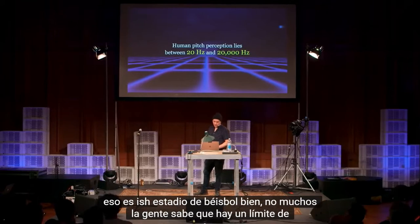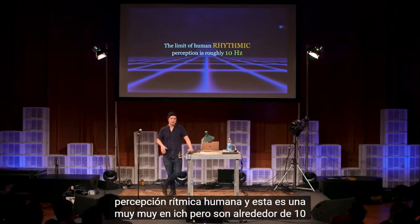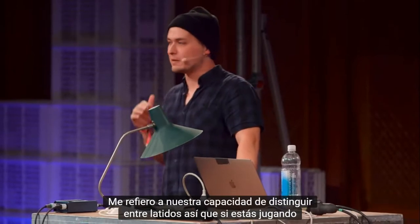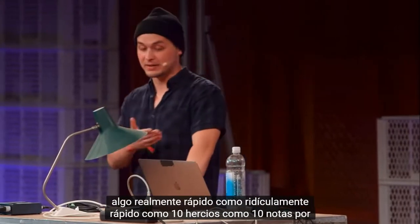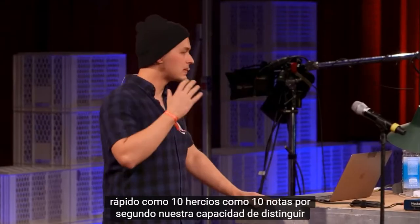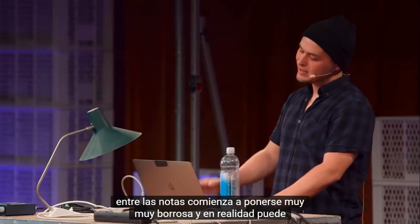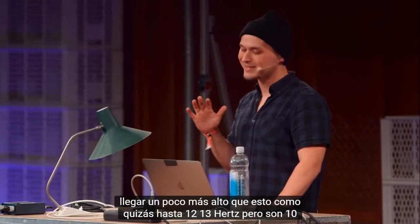What not a lot of people know is that there's a limit of human rhythmic perception. And this is very much an ish, but it's about 10 hertz. And when I say rhythmic perception, I mean our ability to distinguish between beats. So if you're playing something ridiculously fast, like 10 hertz, like 10 notes per second, our ability to distinguish between the notes starts getting very, very blurred. It can get a little bit higher than this, maybe up to 12, 13 hertz, but 10 hertz is a good ballpark.